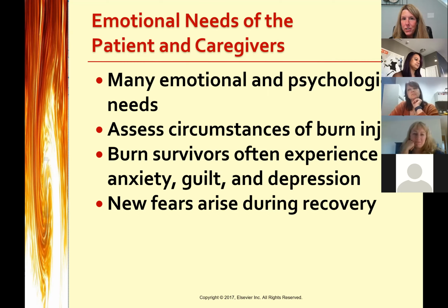So with our patients that sustained a burn, there's many emotional, psychological needs. We have to assess the circumstances. Survivor guilt, if it's related to that. If it was something negligent the patient did, we see some anxiety, some guilt, some depression, and then some PTSD. There also might be new fears that arise, fear of fire, fear of going back to the place where the fire occurred or the injury occurred. If it was an occupational hazard, fear of going back to work, those types of things.